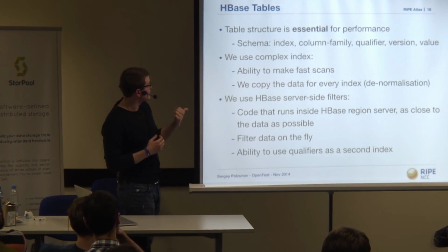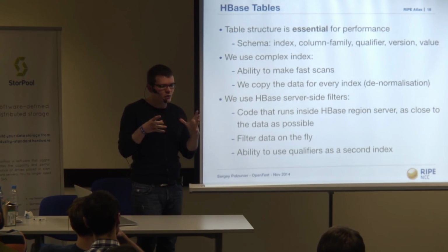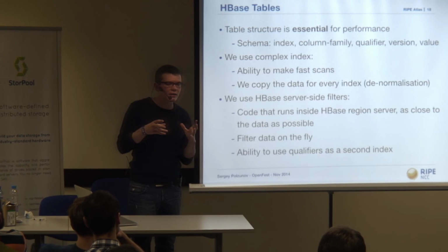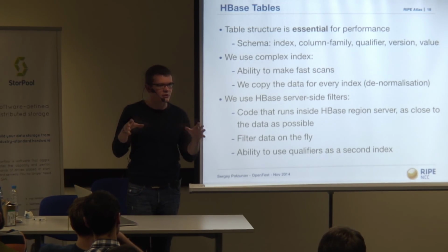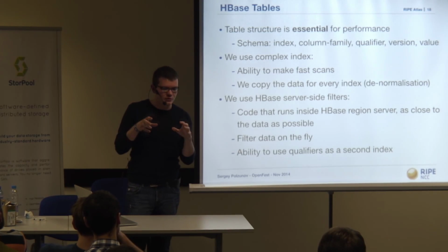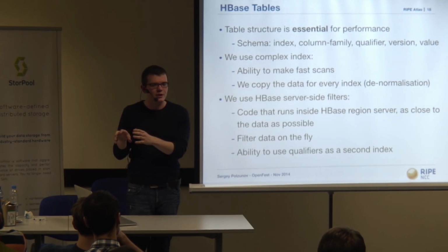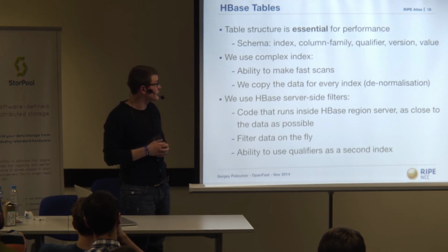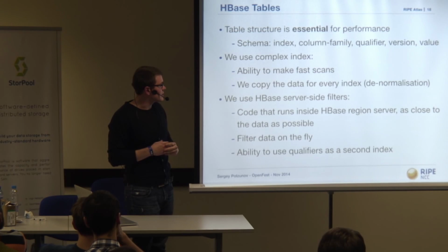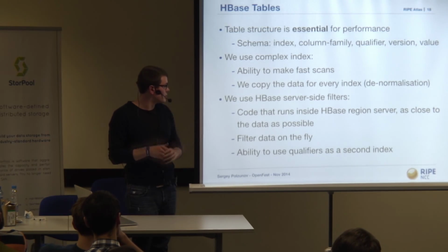And also we use a neat trick with HBase, server-side filters. You can create a piece of code that HBase will run as close to the data as possible on their servers. So if we have 100 region servers, HBase will distribute this code to all of the workers and run this code as close to the data as possible. So you can filter out data, you can tweak it. So that's really nice. You don't have to download everything, filter it out, and then stream to the client. You can do it on the server side, on the region server side.